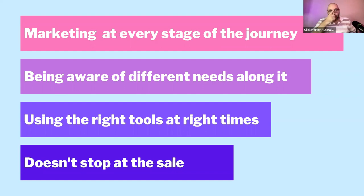That's a bit different than coming up to them and saying, look, would you just buy this already? We've been talking for 2.5 years. I want to make a sale. That's not going to work on anybody. Use the right tools at the right times.